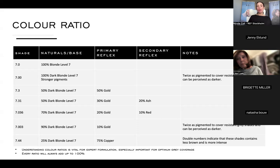Another area where we really specifically use the 003s on resistant gray coverage is when we're using any formula where we are doing more vibrant shades. Think of bright coppers, reds, more enhanced gold tones. If these are some of the end results that we're going to be working with on our resistant gray coverage, then 003 will be the choice you want to make as your additive into your formula.